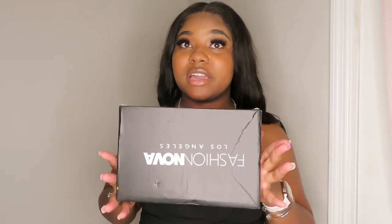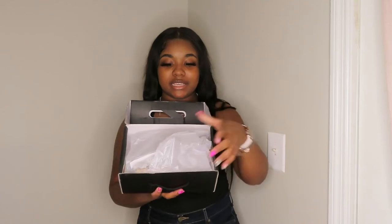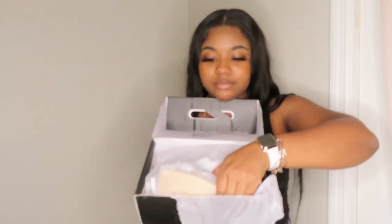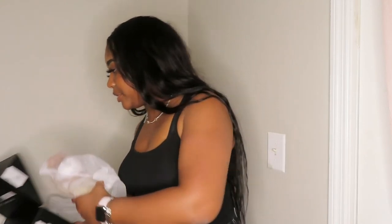Now, I did also get a pair of FashionNova shoes for the first time. My first time buying shoes from them, and I was very skeptical, but I said, these match the best. So the Fashion Nova shoes I got are called the Never Ending Love Heels in the color rust, like a brown. I got in the size 9. When you get the Fashion Nova shoe, it looks just like this. All the plastic wrap and stuff. Each shoe is wrapped up in the little paper.